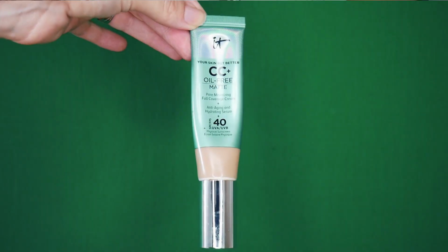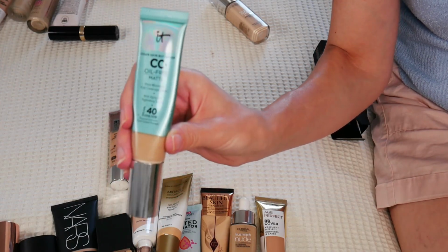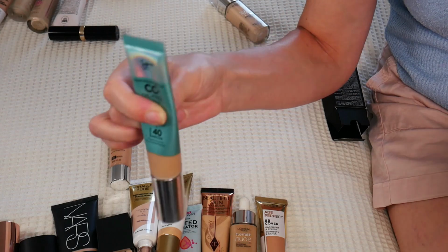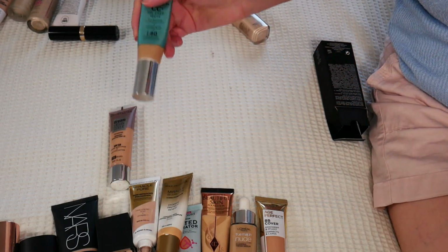This is the It Cosmetics CC Plus Oil Free SPF 40, my holy grail foundation for many years. It's also old. I have it for, I believe, 3 years, but I just have a little bit left. So I urge myself to finish this one this summer.